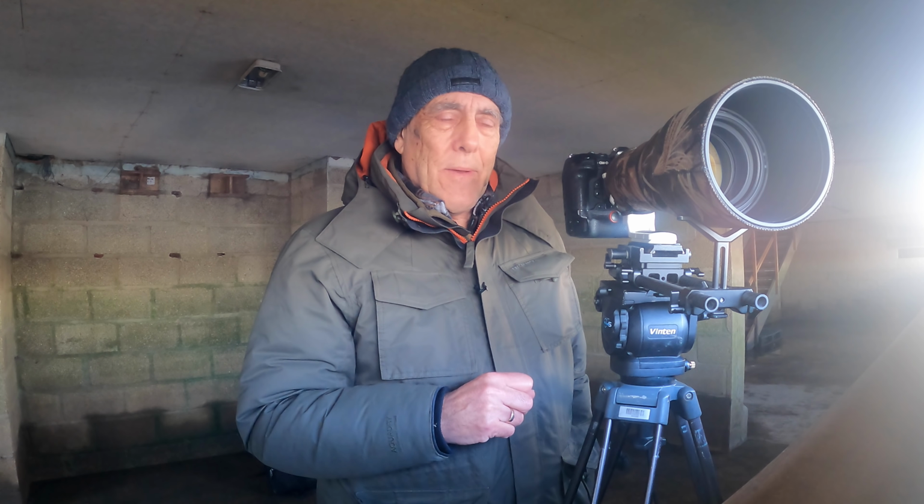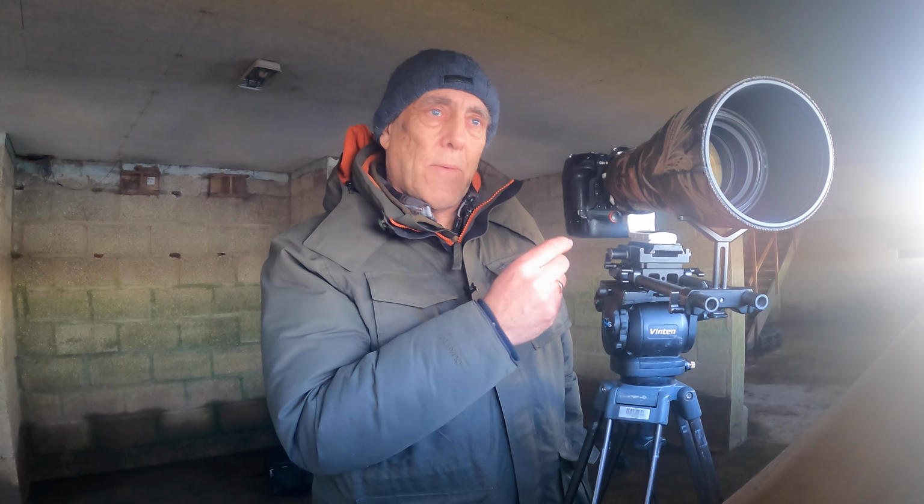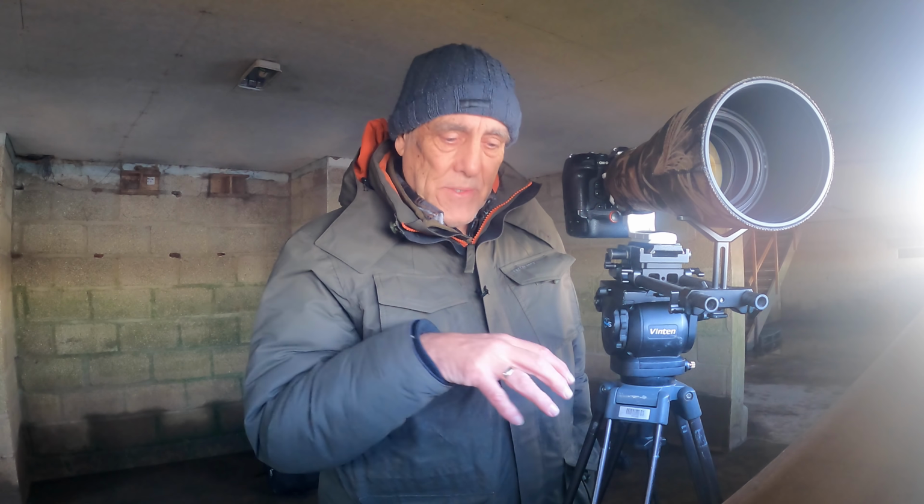So today we're at Welney, the Wildfowl and Wetland Trust Reserve in Norfolk, and I've been here all day and I've stayed in this one position. So I'm in the hide underneath the main hide, and it's had a bit of a history as to whether you can access this hide. When I was in my 20s, there used to be a door in the back of the main hide. You went through that door, down some steps, and you were here.